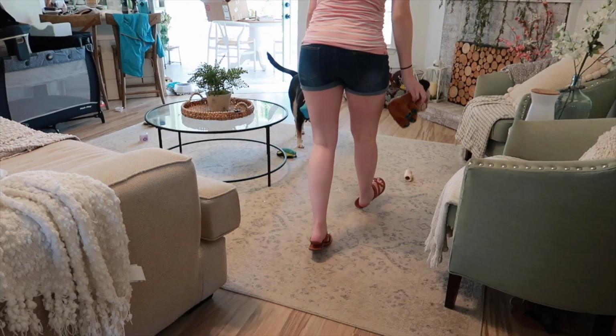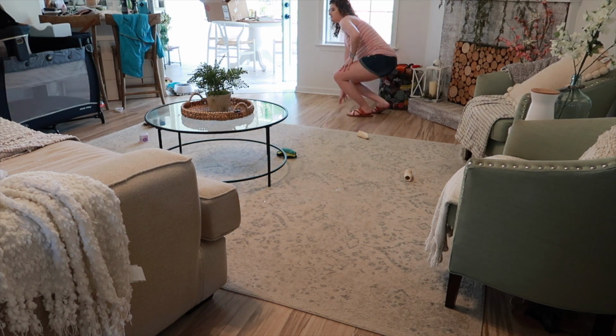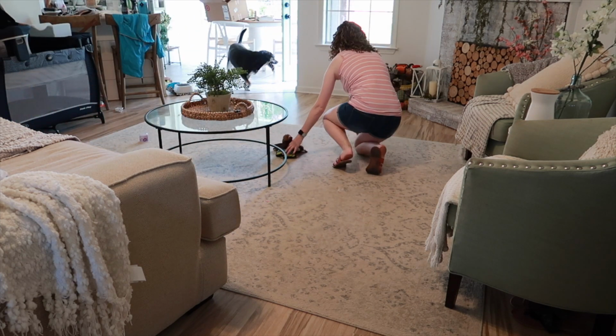Alright, so starting off in the living room, I just had a lot of dog toys to pick up. There was some trash I needed to pick up and throw away before I can start moving on to vacuuming and mopping the floors.